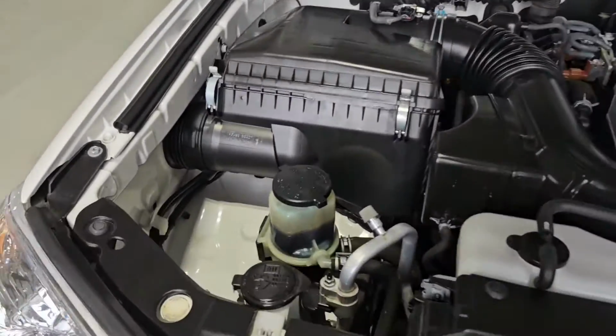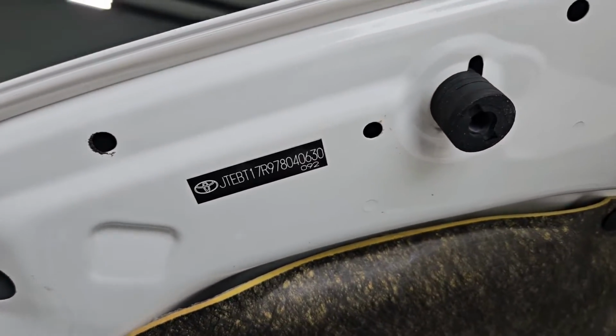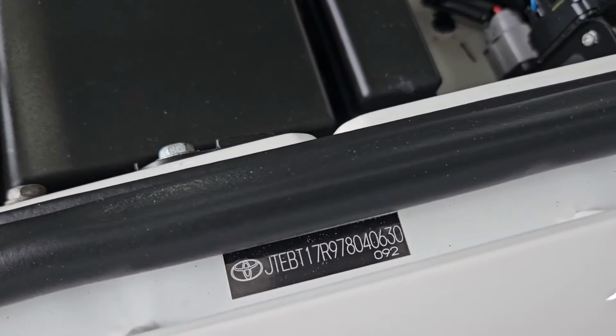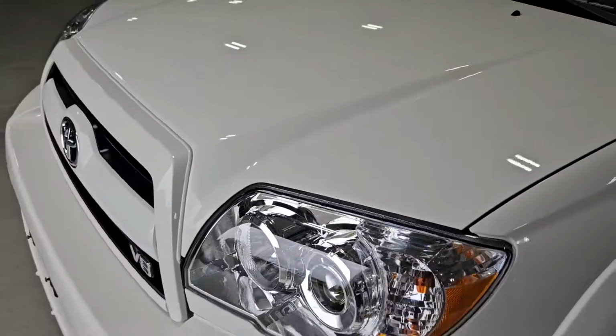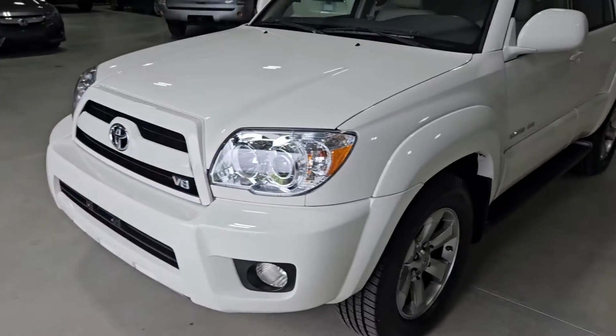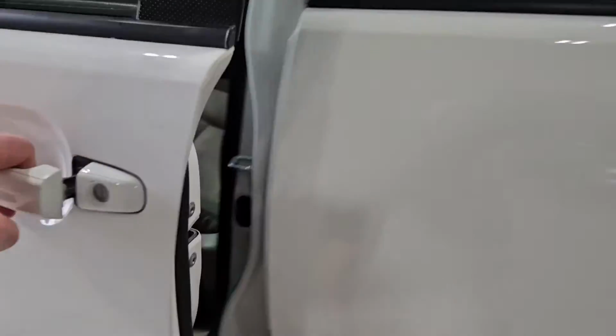And we'll get back under the hood here in a little while. Just want to show the VIN stickers off. VIN sticker ending in 630, that's the right fender. VIN sticker ending in 630, that's the hood. VIN sticker ending in 630, that's the driver's fender. So we know that the front bumper support, the hood, and the fender are all original. So we will keep on moving.